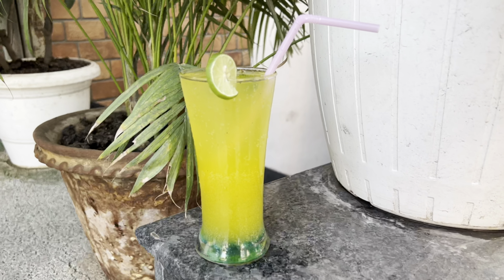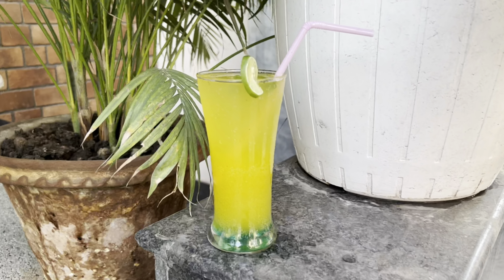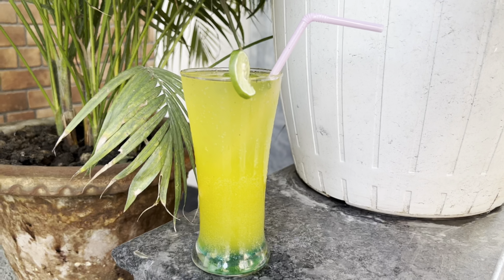Next up, this is a kacha mango soda. This was also really nice.